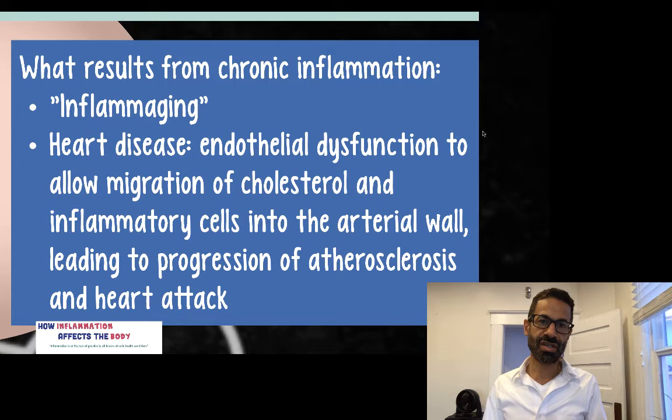In heart disease, we know it develops not just when you have elevated LDL cholesterol. There has to first be endothelial dysfunction, meaning the walls of the arteries to the heart and in the brain become dysfunctional. And that means that they become permeable. They allow cholesterol and other inflammatory cells into the arterial wall. This leads to the ability for a fatty streak to develop in the artery, which then becomes a plaque, which then becomes a blockage to the heart or brain, causing heart attacks and stroke. But the endothelial dysfunction is a result of inflammation, and the progression of the plaque is a result of inflammation.